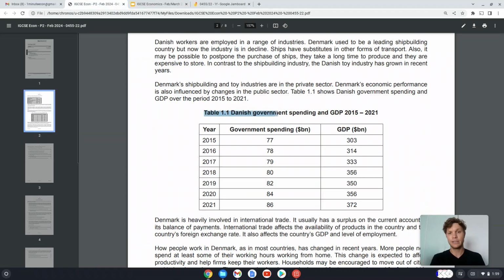In table 1.1, Danish government spending and GDP from 2015 to 2021. I'm going to have a look at government spending. So I see over this time, okay, government spending pretty much increases. It only increases from 2015 to 2021. And when we look at GDP, it also increases all the way except for here between 2018 and 2019, where it decreases. The other thing I notice is that GDP is always bigger than government spending. And this makes sense, right? Because government spending is one of the factors that makes up GDP, or one of the factors that affects GDP.